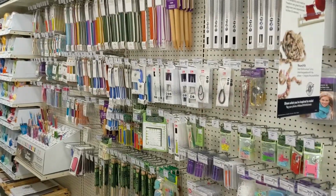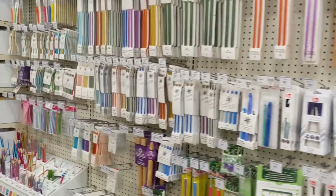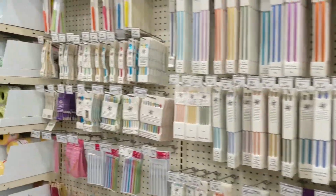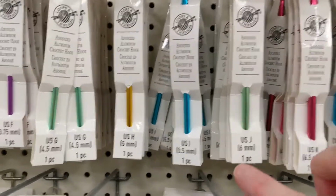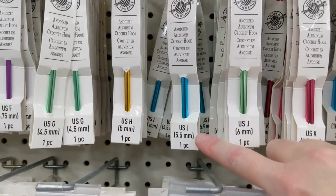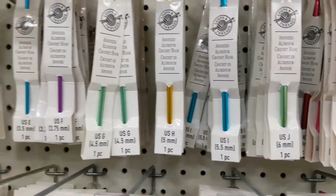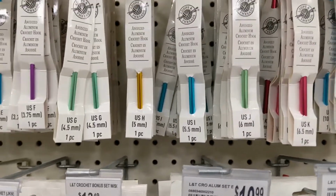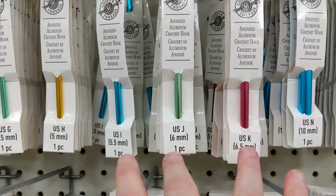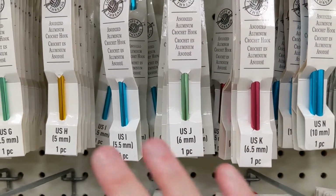Okay, let's head to the notions aisle. This is where we will pick up our crochet hook. So we see all the knitting needles here, moving down, and there's the crochet hooks. So you can buy them individually. I recommend you get a 5.5mm hook or a 6mm hook or a 6.5mm hook. If you can get all 3, that would be perfect. If you can only get 1, get the 6mm. If you can get 2, add the 6.5, and if you can get 3, add the 5.5.